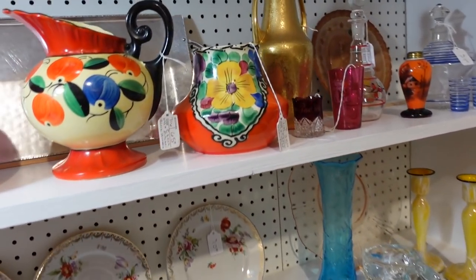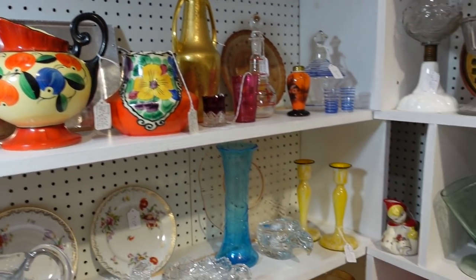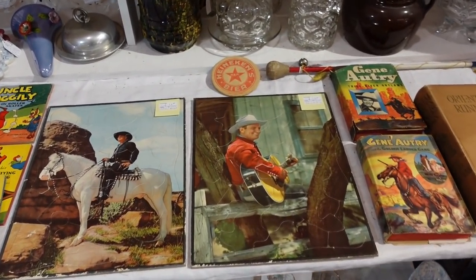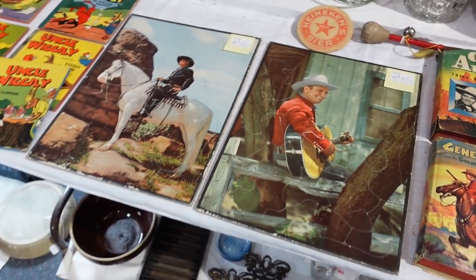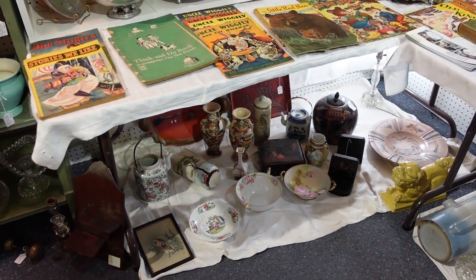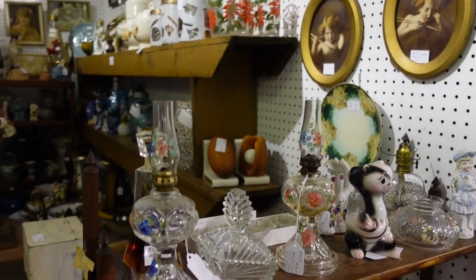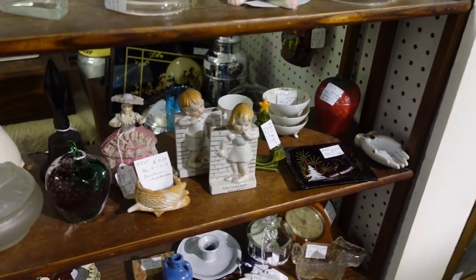Oh, look at these Czechoslovakia pieces, $35 and $65. So nice. Puzzles. William Boyd and Jean Autry. There's stuff on the floor down below the table. It's like a picnic, a Nippon picnic. Could you imagine? So far I haven't really been able to buy very much because the prices have been a little too spendy for me.